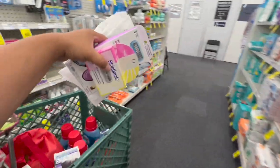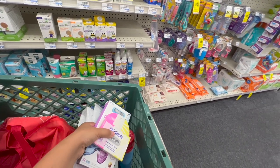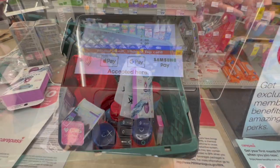So nothing crazy, and I wasn't going to do this deal, but I have a few extra bucks that are expiring today, so that's what made me do this deal.